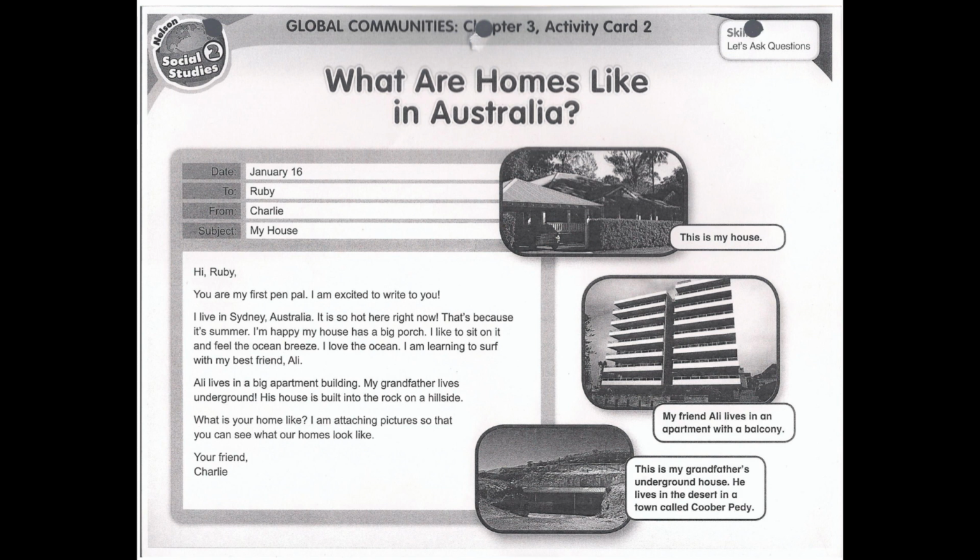Hi, Ruby. You are my first pen pal. I am so excited to write you. I live in Sydney, Australia. It is so hot here right now. That's because it's summer. I'm happy my house has a big porch. I like to sit on it and feel the ocean breeze. I love the ocean. I am learning to surf with my best friend, Allie.